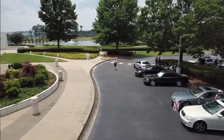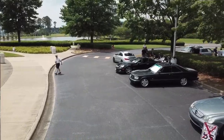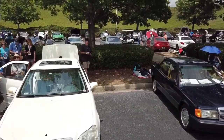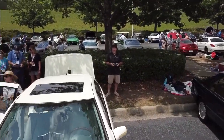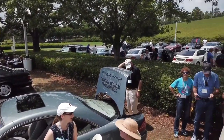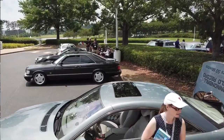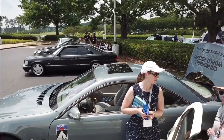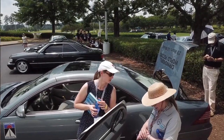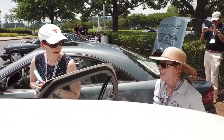Here we're coming up on the Cannonball Run vehicles. I love that sign in front of it that says 55 miles an hour crossed out. They went coast to coast, I think less than 27 hours. You figure the distance from Manhattan to Redondo Beach. They were moving.